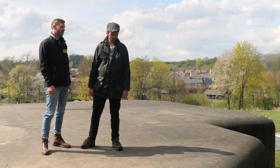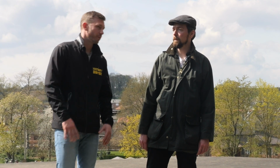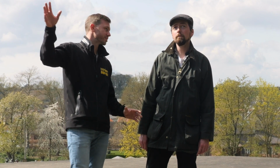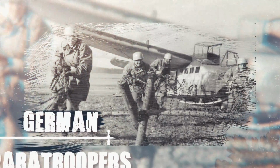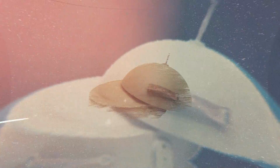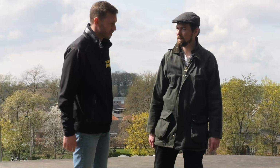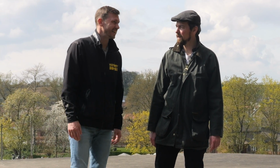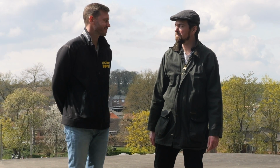So it's the 10th of May 1940, and the Germans had a cunning plan. To avoid detection, they landed 76 paratroopers in gliders across the roof of the fort itself. They had very special high explosives with them, a special type of hollow bomb, which caused immense damage to the roof of the fort. With the help of infantry support, they were able to take the fort within about 2 days. So it's another lesson in don't use forts.